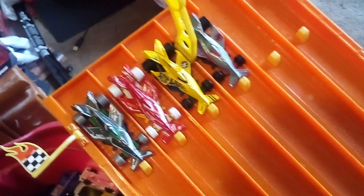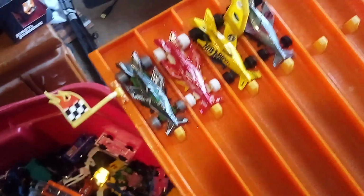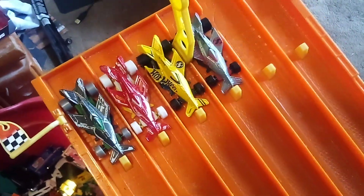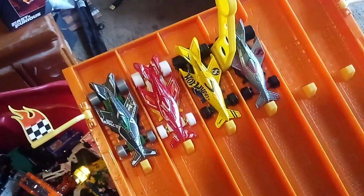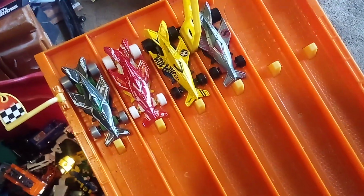Well, I gotta let you guys know that last one isn't the last race for the day. My apologies on that one. If this one's gonna be the last one for the day. Okay, we're gonna be racing with one of the most aggressive Hot Wheels cars ever made. It's Bass to the Blade, and it has four different colors.